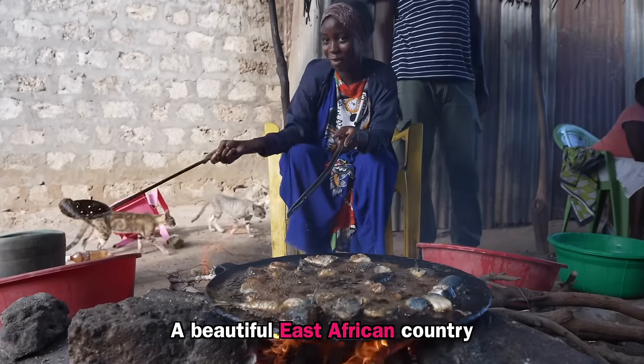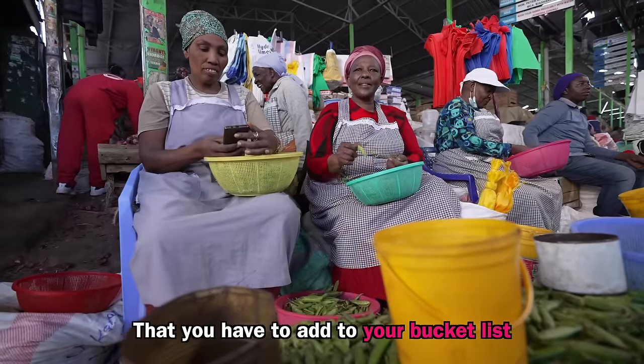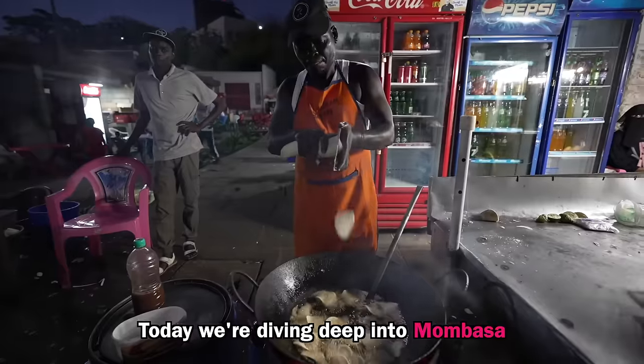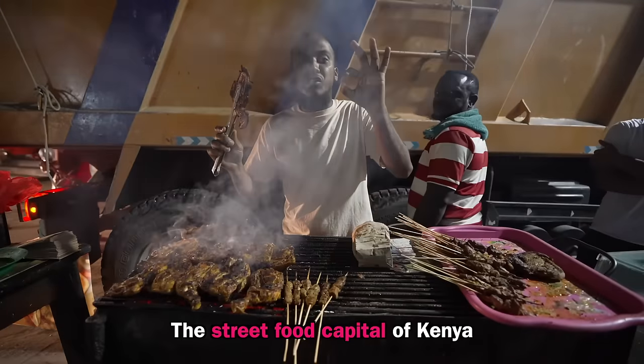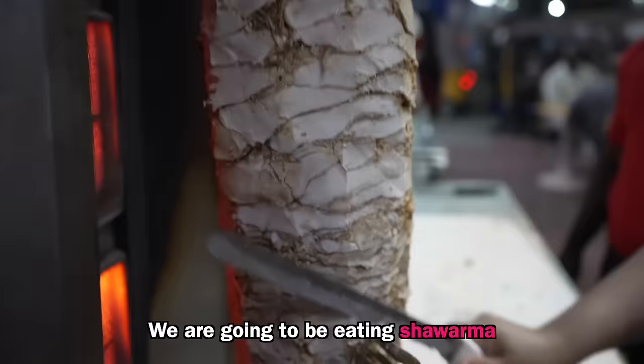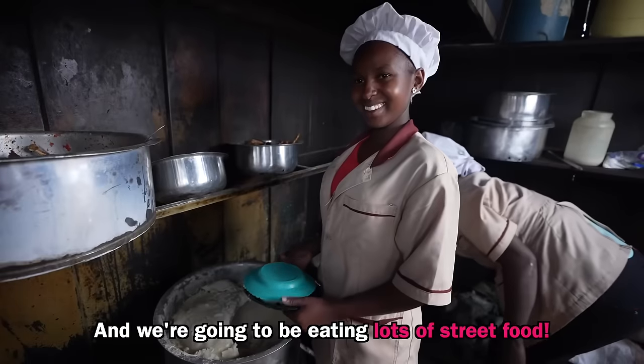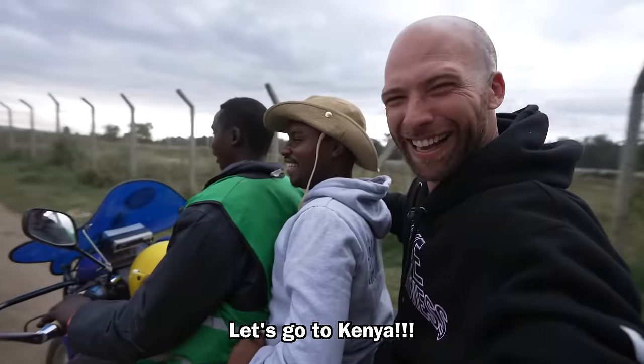Welcome to Kenya, a beautiful East African country that you have to add to your bucket list. Today, we're diving deep into Mombasa, the street food capital of Kenya. We're gonna be eating shawarma, mishkak, and even arrowroot. We're also gonna be diving deep into the market town of Nakuru, and we're gonna be eating lots of street food. Let's go to Kenya.